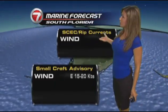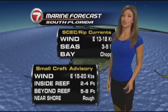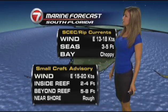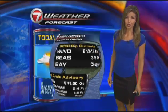Miami-Dade and Broward, threat of rip currents if you're headed to the beaches. Small craft exercise caution if you're doing any boating. The bay will be choppy. For you in the lower Keys, a small craft advisory. Nearshore waters will be rough.